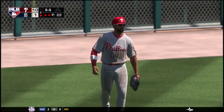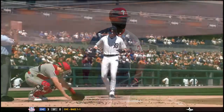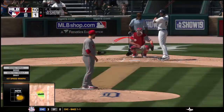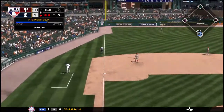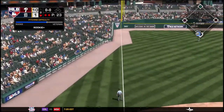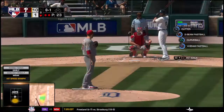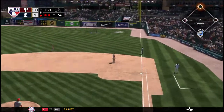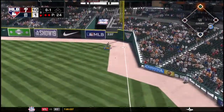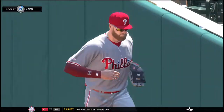The right fielder, number 9, Nick Castellanos. Now at the plate, Nicholas Castellanos. The previous history with Tommy Hunter, he's just 1 for 6. 0-1 count, and the pitch. Hit in the air down the right field line. Harper on the run, and he makes the catch in the corner. Down in order.